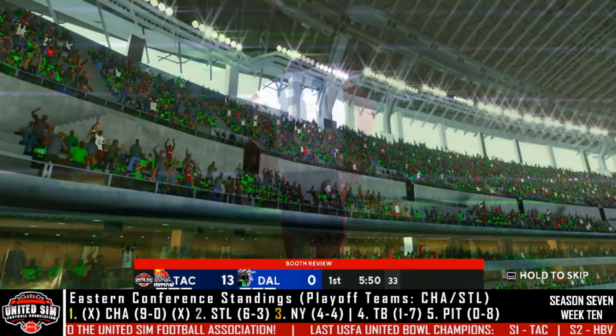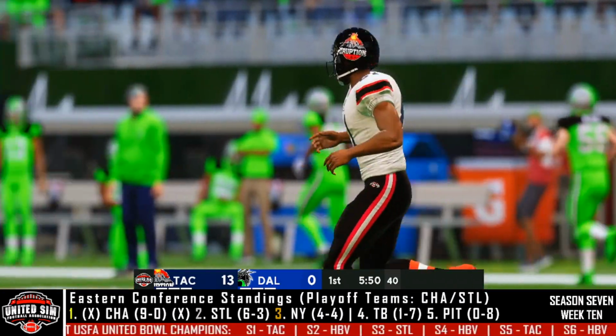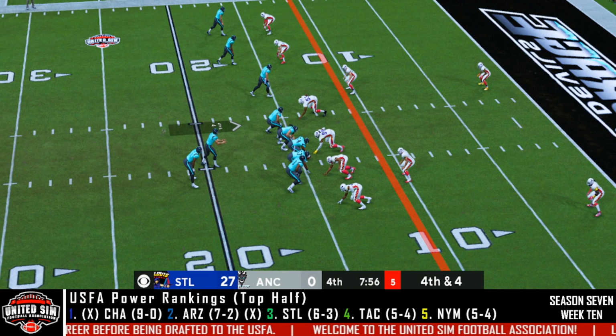Tacoma getting it. A nice pass. They're gonna review it. I think he got him. And it is upheld. Touchdown, Tacoma.